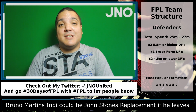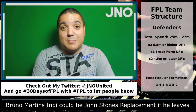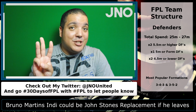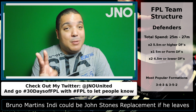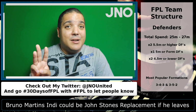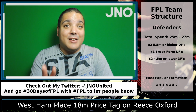Then we go with defence, and there's varied tactics you can go with in defence. Now, a popular version is to pick as many cheap players as you think you can that you can rotate. Usually that's 2 cheap defenders or 3 cheap defenders at 4.5 million, and then you rotate as necessary. The most popular formations are 3-4-3 and then 3-5-2. So you're only going to play one of those 3, and then you pick 2 defenders you are going to stick with, hopefully for the majority of the season, that you're confident in getting you points.